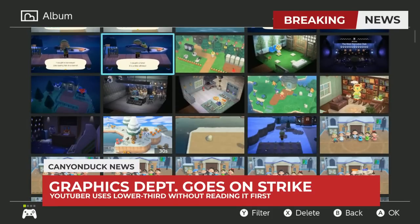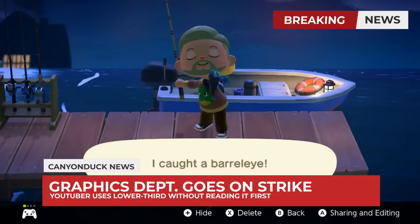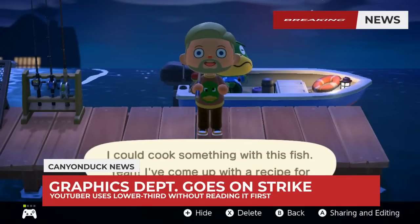So, let's start here. I caught a tuna. If you weren't around for it, it's because I wasn't streaming. I caught a tuna, and then I continued using bait, and I caught a barrel eye, which I didn't have before, which was pretty cool. And then I continued using bait, and I caught a blue marlin. So I caught these three fish on the same day, and it was pretty exciting. They are now in the museum, where they will be aimlessly swimming around for the rest of their dumb fish lives. And then I learned how to cook with the blue marlin, which is totally something one would do.